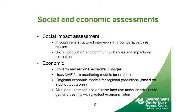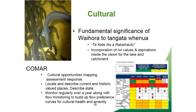And also the economic analysis, because we knew that if we were going to get solutions that reflected community values in Selwyn-Waihora, we were going to be asking a lot of people. We were going to be asking some people to make significant sacrifices, so we had to be able to understand what they were, and we had to be able to explain them and quantify them. So economic analysis was a critical part of that. And I mentioned the fundamental importance of the lake to Ngāi Tahu. So cultural considerations were paramount also.